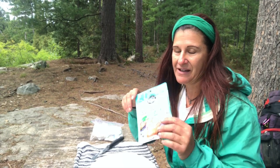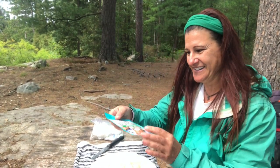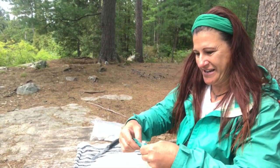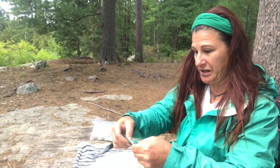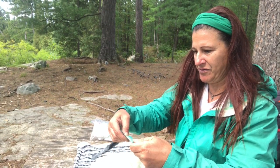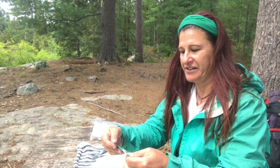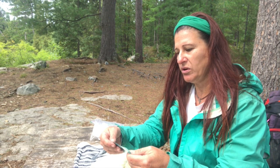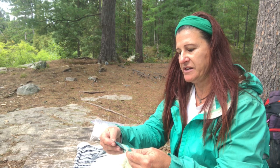Today I'm having wild skipjack tuna, mayonnaise and chives. This is from Canada, guys. I got this at Walmart. So I don't know if somebody heard us crying or what. It's from Raincoat Global. I don't know who they are. It says Maldives on here. Product, pole and line caught, Maldives, from a sustainable fishery.